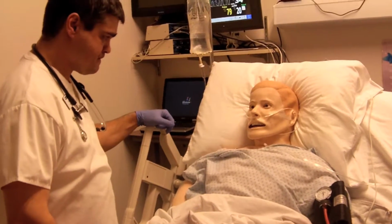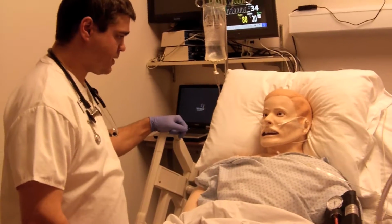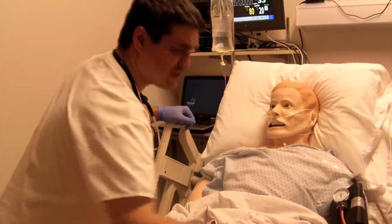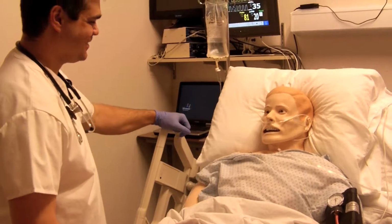In the past, our mannequins have been pretty much tied to a room because they had to be tethered to compressors and electricity, and this mannequin is totally self-contained, so we can put him in the middle of the soccer field and utilize him for a teaching scenario with our groups of students. And we use this mannequin in all of our programs here at the college in health sciences.